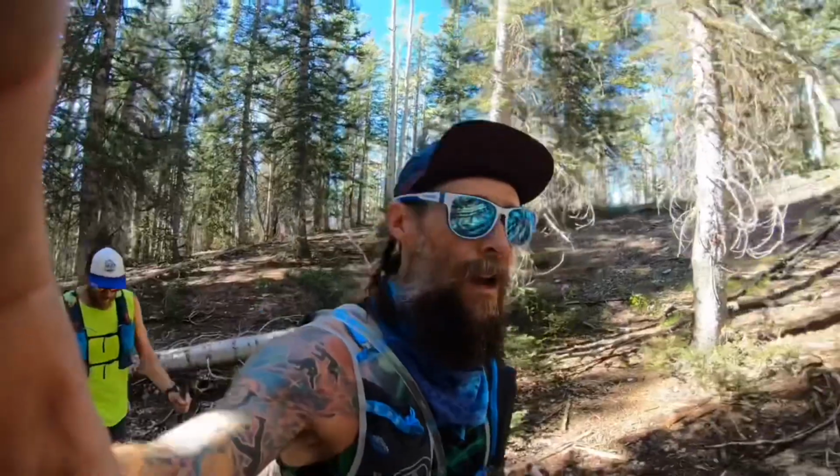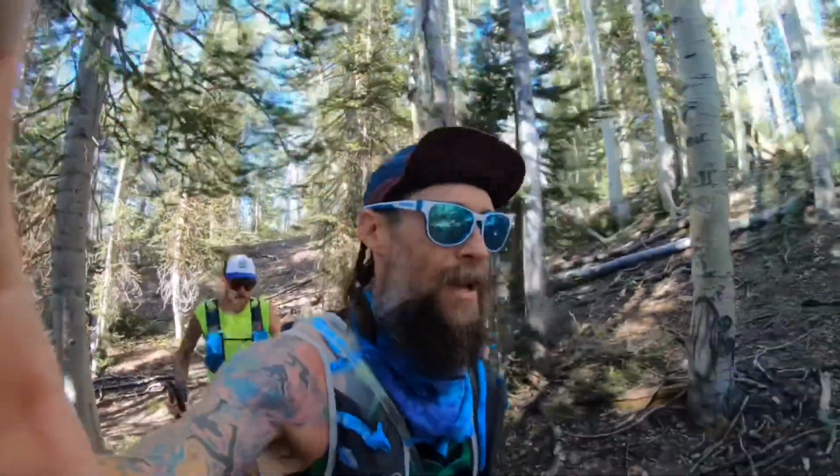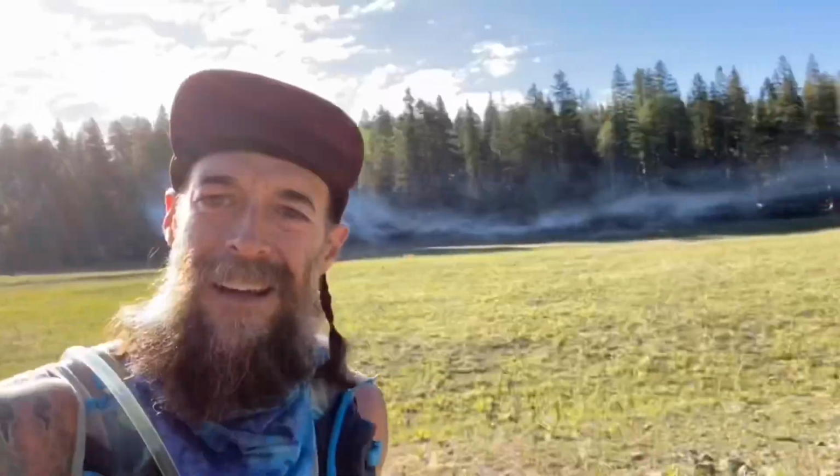Checking in here. We just left Skyline Aid Station a couple miles back. We're on this kind of scenic loop around a mud lake. 17.75 miles in, 4 hours, 20 minutes. Mountain High Adventures, leaving this valley a little smoky. You know how we do out here in Tushars.